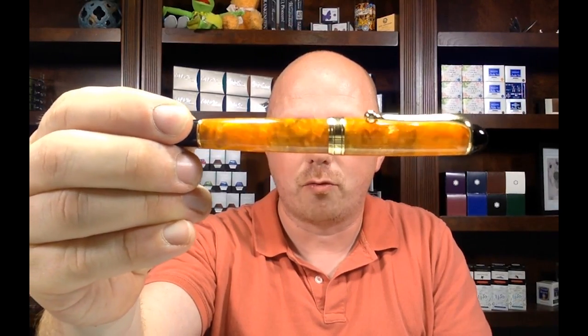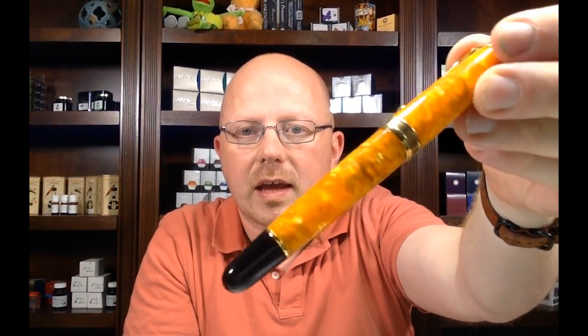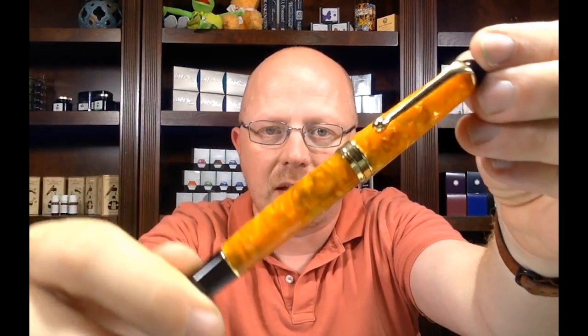This is the Aurora 88 Soleil. And this is a new limited edition pen by Aurora. It was sent to me by Kenro Industries, who is the U.S. distributor for Aurora, to take a look at and review. Beautiful pen. It's the 88 form factor. It's the 70th anniversary of the 88 this year.